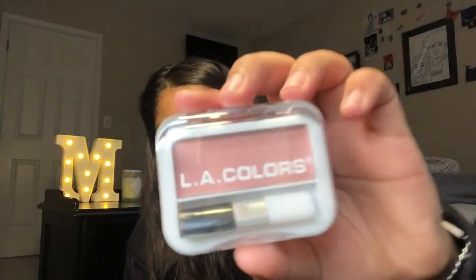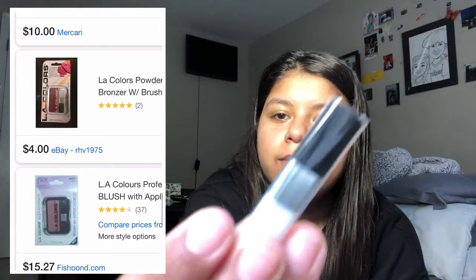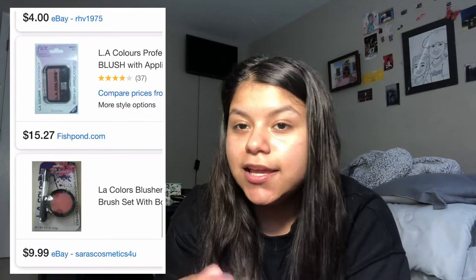I think most of the products that she gave me are from LA Colors. I don't know if the brand is expensive or cheap, but let me focus it. That's how it looks, and it's a blush, and it comes with a little brush as well to brush it and put it on your skin, I assume. So that's the third product that she gifted me.